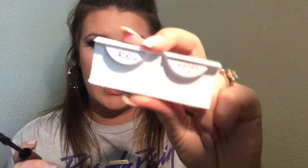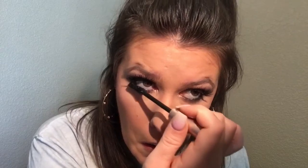So, okay, and then now for mascara, I'm going to go in with my L'Oreal Lash Paradise. By the way, the eyelashes I'm wearing are Ardell Wispies in 113. Those are my favorite. I thought I liked another pair, but every time I come back to these, I'm just like, oh, they're so pretty. And they're just from the drugstore, so why would you not like them?